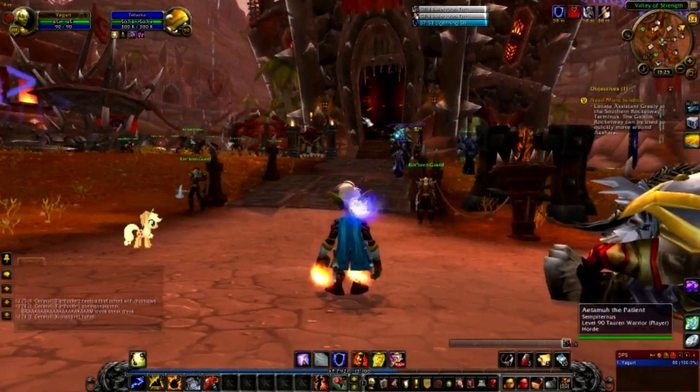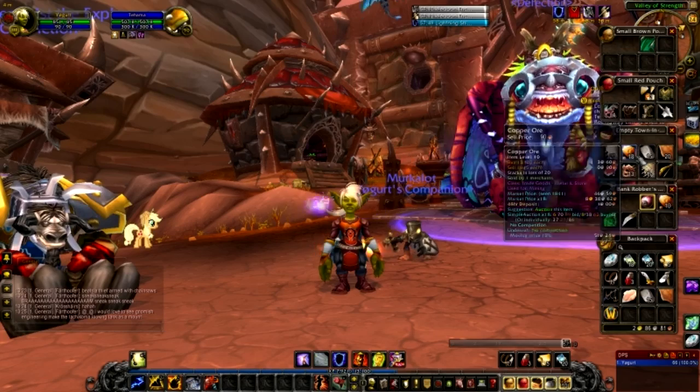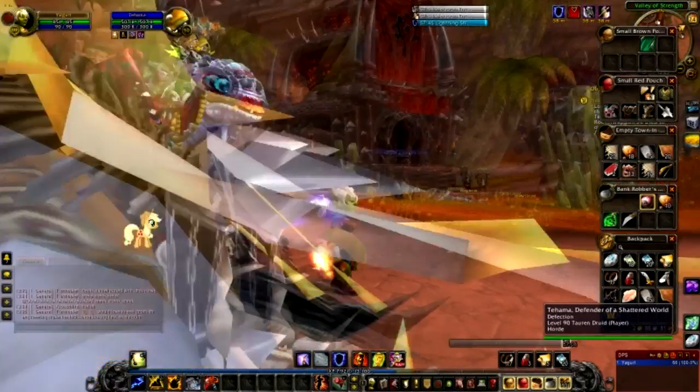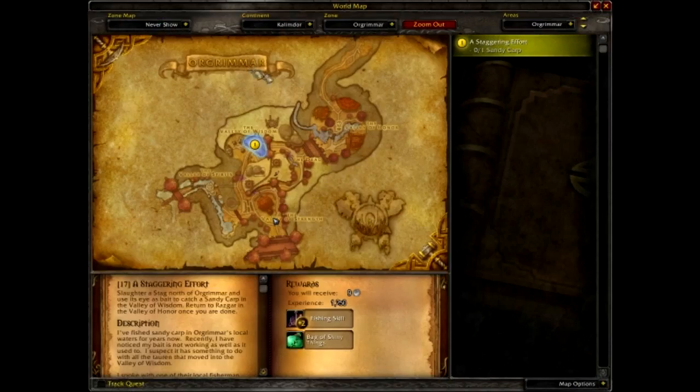But anyway, before we go any further, what do we have? We've got relatively full bags. What a surprise. So I'm going to go to the auction house. You can see here I've been storing up a bunch of stuff, and of course the AH is over there in the background in Orgrimmar. Yes, we're in Orgrimmar. There it is. We'll maximize that. For those who haven't been back to WoW for a while, you can see it's actually changed up quite a lot. We've got something here which is a fishing quest, I think.